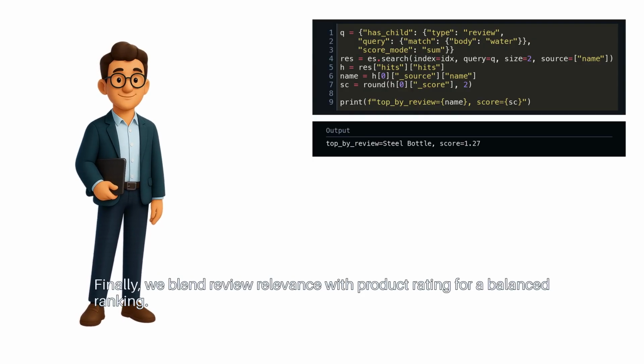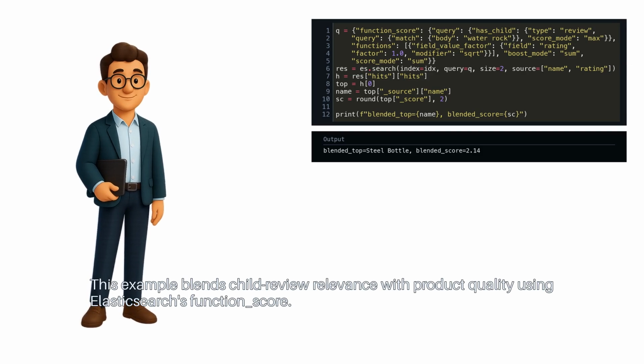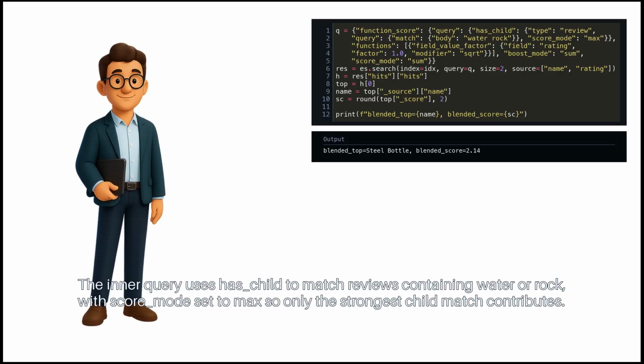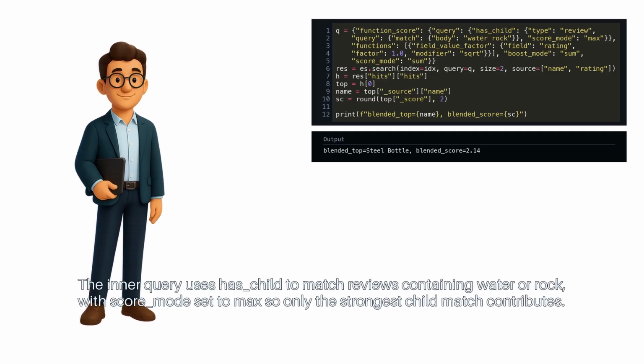Finally, we blend review relevance with product rating for a balanced ranking. This example blends child review relevance with product quality using Elasticsearch's function score. The inner query uses has-child to match reviews containing water or rock, with score mode set to max, so only the strongest child match contributes.